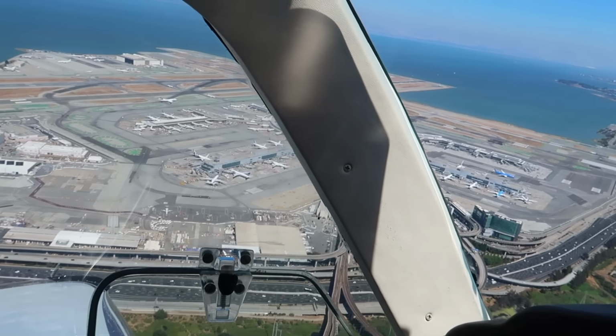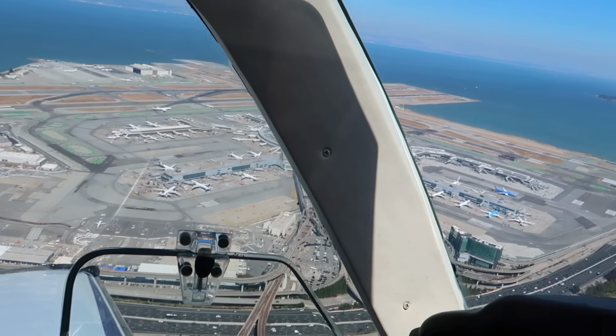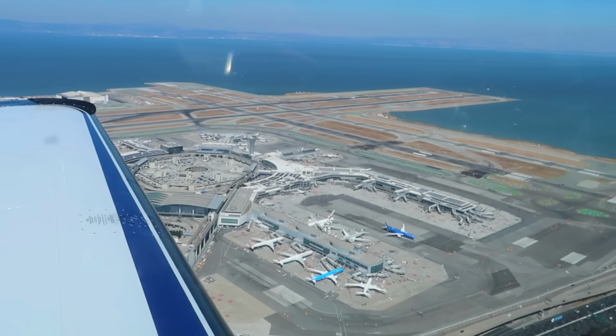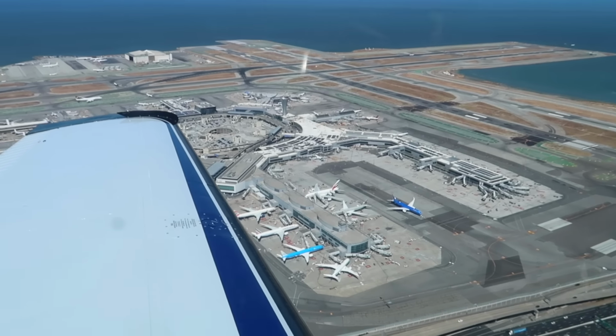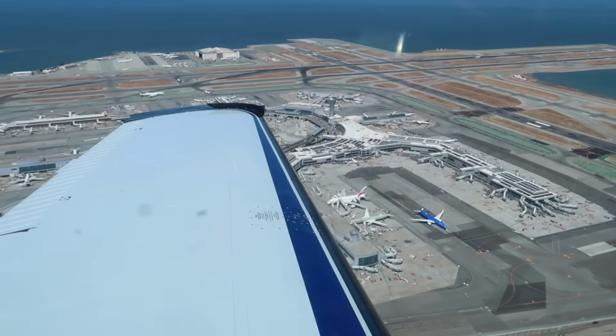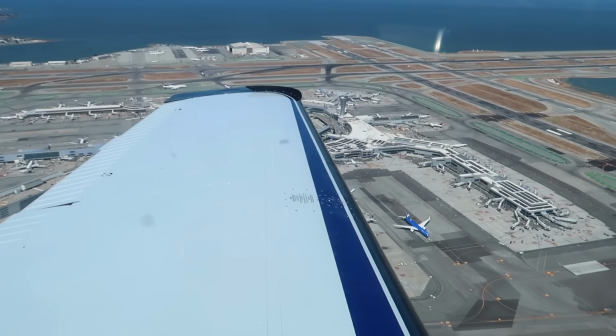Left out the left, Bravo. 747 taxiing. What airline? Lufthansa, oh yeah. New Zealand. Okay, clear to land 2 left, United. Lufthansa, KLM, Air France, British Airways. Full squad. Oh my gosh. San Carlos next. Yes, sir. Can I do it? Oh, yeah.